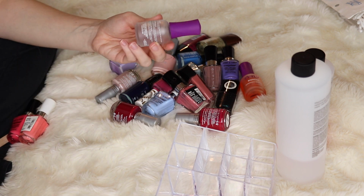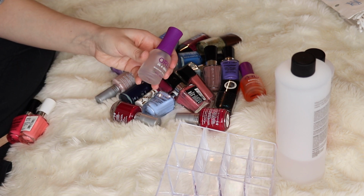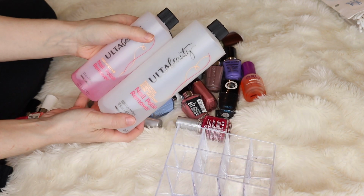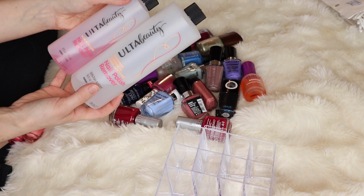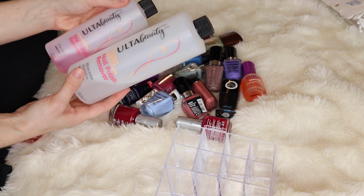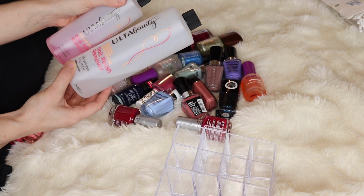This is in my project pan, so the goal is for me to use it as much as I can before it dries out. This won't be coming with me, but I will be holding on to it and trying to use it as much as I can before I move. And with these nail polish removers, I'm going to keep them to use until I do move, but I'm not going to take them with me, because this is the kind of thing that if it explodes in a box, that's just bad news. So I'm going to try to find somebody who would use them.